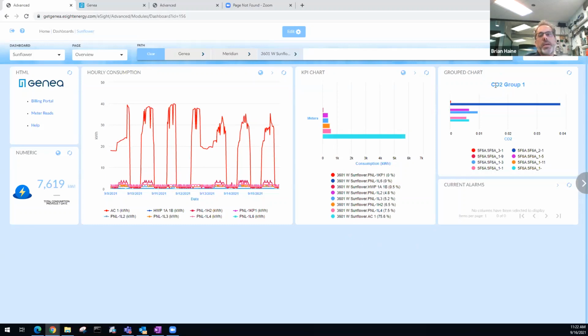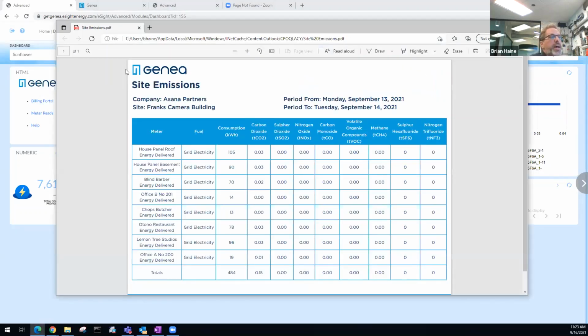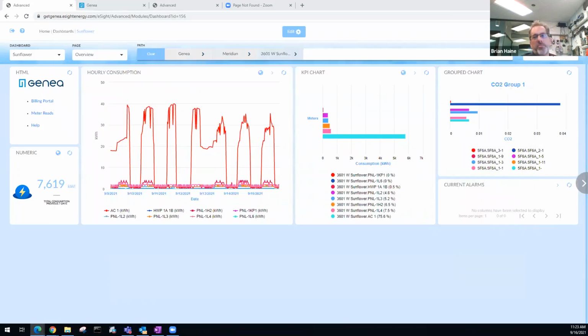The other thing you see here is greenhouse gas emissions, which is one of the other things we've touched on several times here. So we can take a look at our greenhouse gas items. Let me just pull up, this is another report that we can produce out of the system. Greenhouse gas emissions report. This is a fairly low consumption building, so you'll see a lot of the figures are fairly low. And this was just a snapshot that I took yesterday. But you can see we can produce greenhouse gas reports from this system. And that's just a PDF that you can print, email, do whatever you want with.